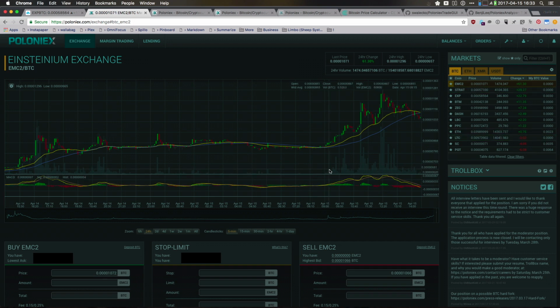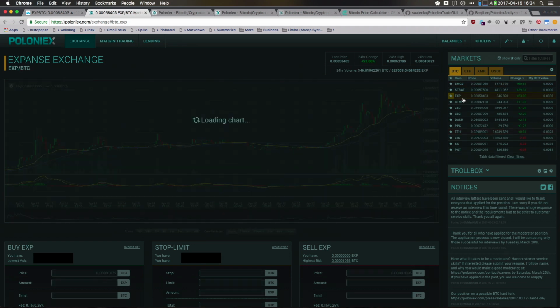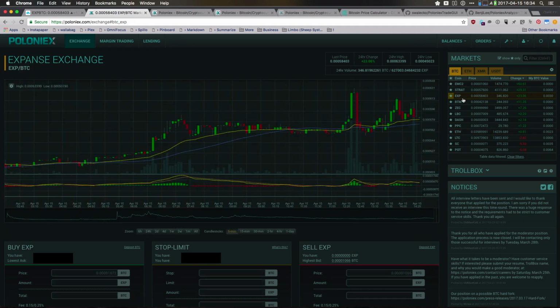As you can see on the chart, it has high volume, which is very good. And right now, I would say Einsteinium would be a relatively good point to get in because it's having a downtrend right now. And so you could get in at a relatively low price and it would probably go up again. For this particular example, though, we're going to use Expanse because this is the one that I've prepared for.